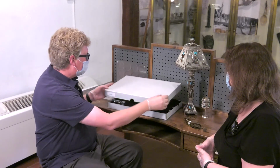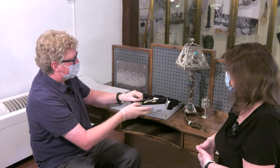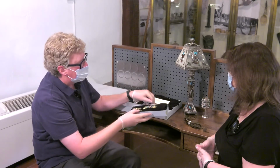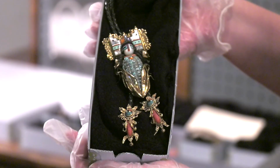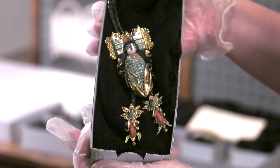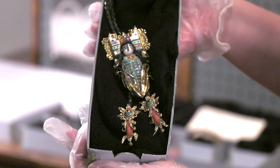One of the last pieces I want to share from the back rooms, which I have not put on exhibit yet, although it's been seen in the community, is this incredible piece by the artist Edwin Lalacita. This is a bolo, and that's gold that it is set in. And that corn maiden that you see, that's the heart of the bolo, that's one piece of Lone Mountain turquoise that he's carved with all those individual corn kernels.